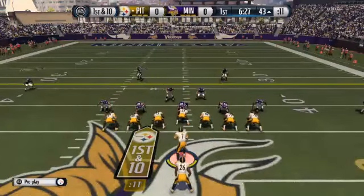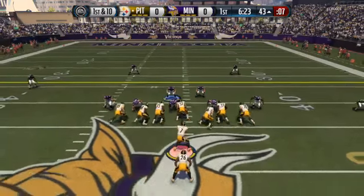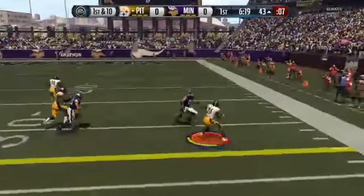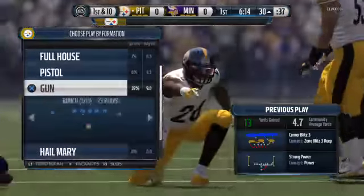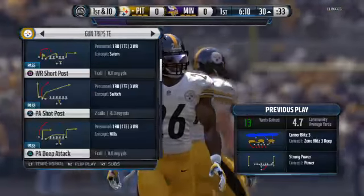Bell's in the backfield. Single back set. Well, the defensive line noticed something. They're all shifting to the left. They'll go ground. Gain 13. Bell's a great running back to have on your football team, isn't he? He goes up in there and gets the first down. Now your offense has 3 more chances.